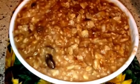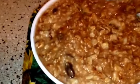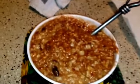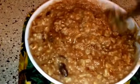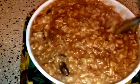All right, chocolate oatmeal. Smells really good. Let's taste it. Yummy. I wish it had coconut sugar because that would give it more of a caramely taste too, but I have to deal with what I got. It still tastes really good though.